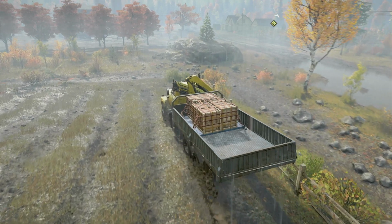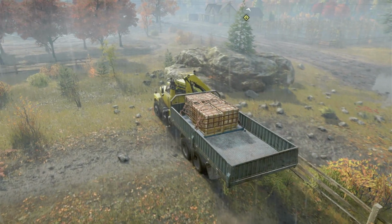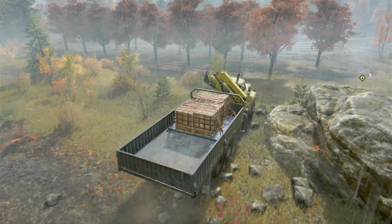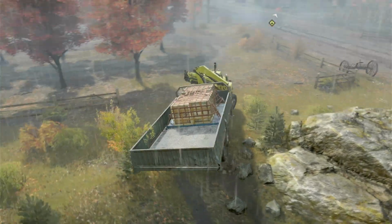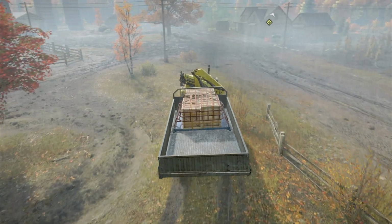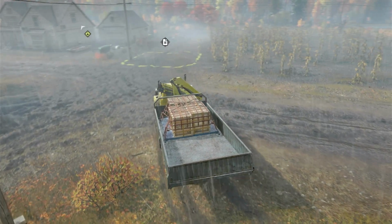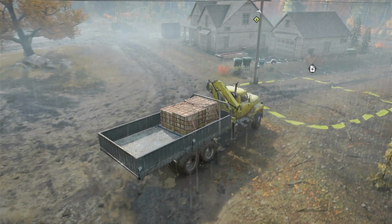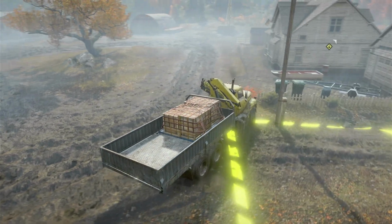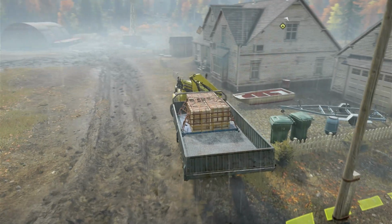So there is also another truck that we can rescue on this map. Gonna be a little bit of a while before we can actually get to that one though. That is part of a mission. It's not just a case of jumping straight in. Did we already get this task? I think we did. Yes, we did. Just checking, just making sure.